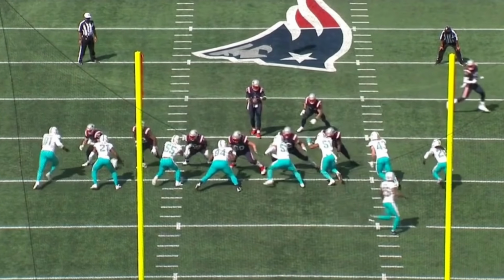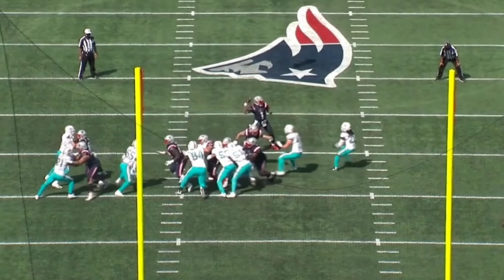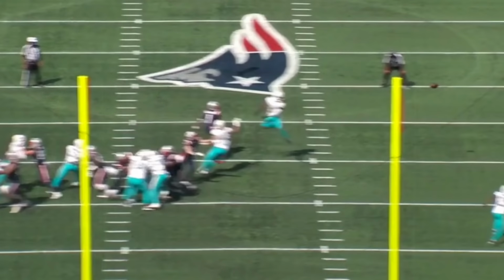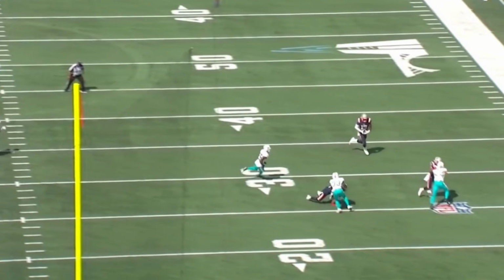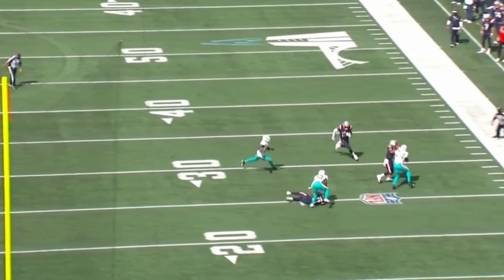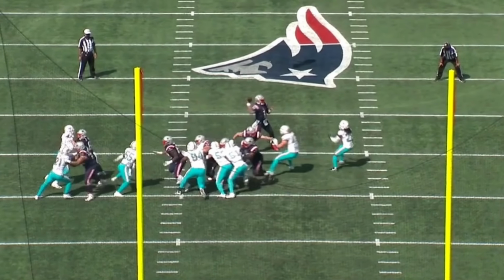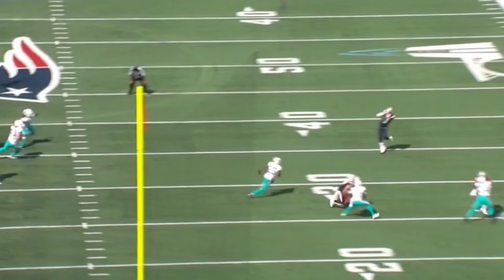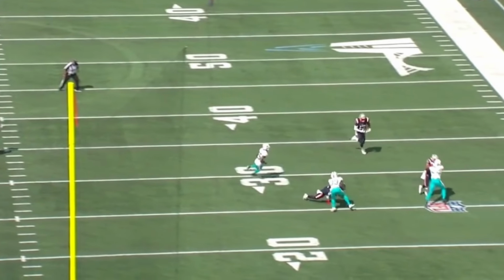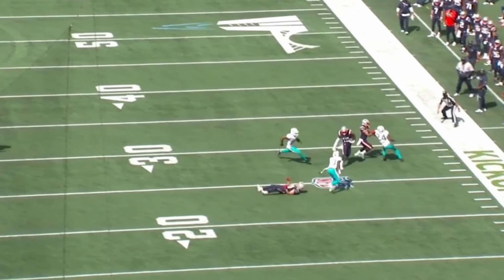Now, a lot of guys watch tape and they're looking for speed, looking for skill set. They're looking for a lot of different things. For me, it's about hustle. The very first thing I want to know is, does this player have a motor? That is the foundation of quality play. And you're going to see this kid has a near legendary motor.